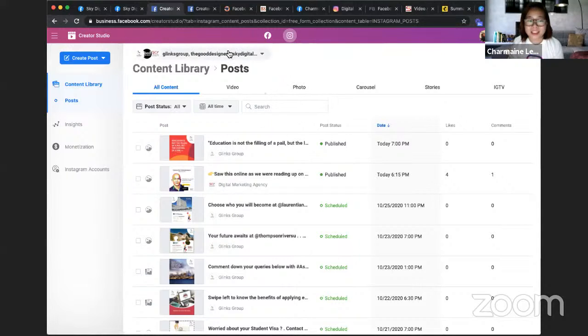So just remember that this feature is only available on the desktop. There's currently no app or anything that you can schedule directly from your mobile phone. So a lot of these things, like even for Buffer, you have to actually schedule it here. And another thing to note is that if your Instagram account is in a creator account, meaning that it's not a business account, but you actually set it up as an Instagram creator account, you can't use platforms like Buffer, Later, or Hootsuite to schedule your Instagram posts.